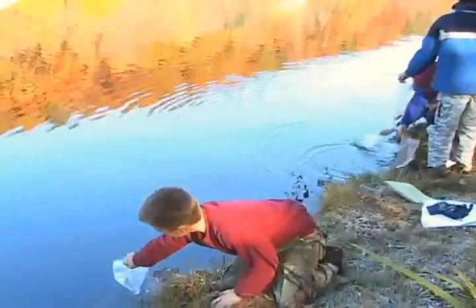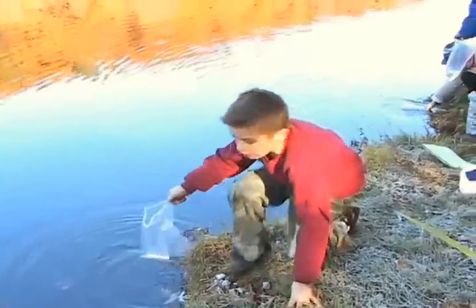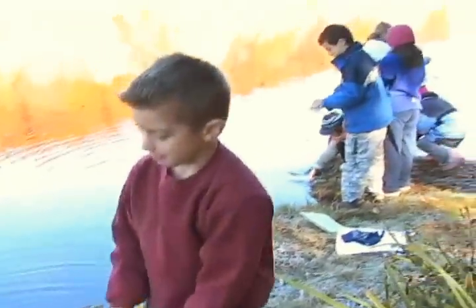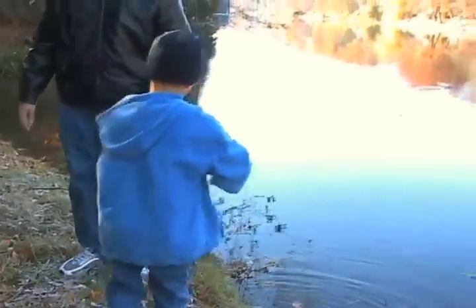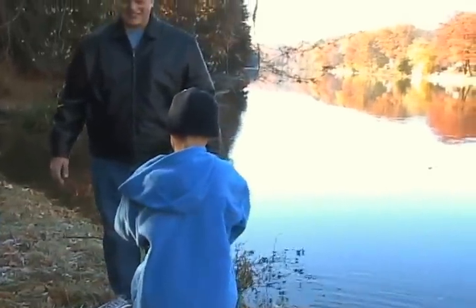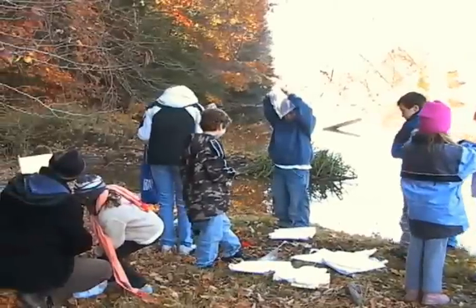That's a good sample you got. I don't think you need to have too much. Okay, zip up your bag. Now, do you see anything in there? Not finished. Put your water back.